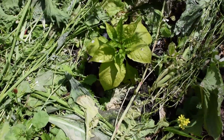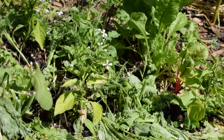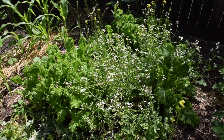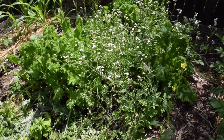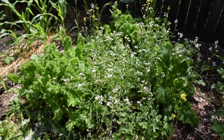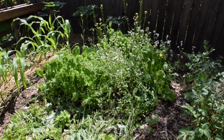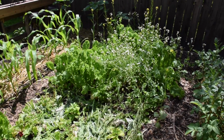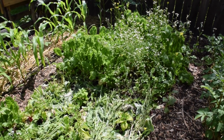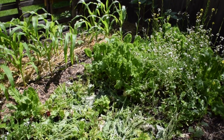And then the super hot peppers, Ghost and Habanero, haven't really taken off yet because it's not hot enough for them. And then this final section is still kind of going wild. I'm not sure what I'm going to put in there after all this is up. Maybe some sweet potatoes. I have some sweet potato starts that are in pots that need to get in the ground, actually. And I might experiment with having sweet potato vines run along the pepper beds to kind of create a green mulch with those.